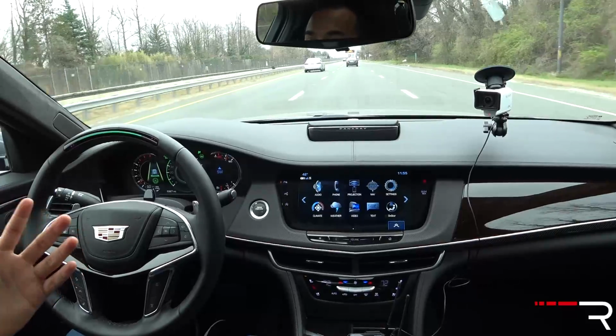If it sees there's construction up ahead, it'll turn off automatically. It'll tell me to resume control of the car. But this is just a really cool thing. To me, this is the next generation of driving. Even though Cadillac doesn't like to say this is level 3 autonomy, level 3 autonomy basically allows you to do this.